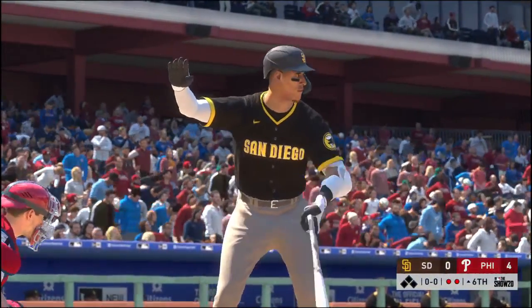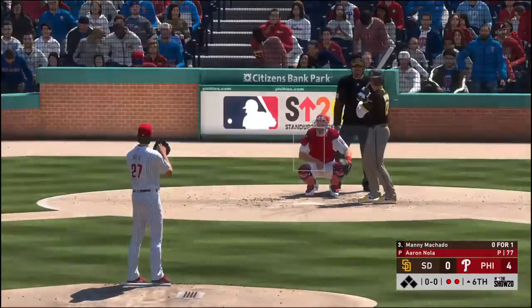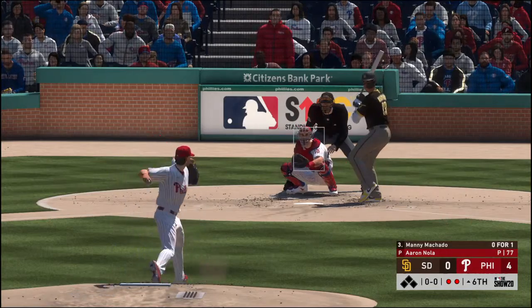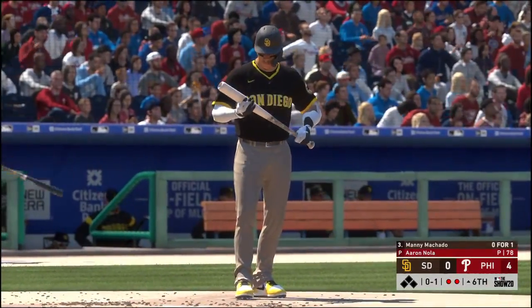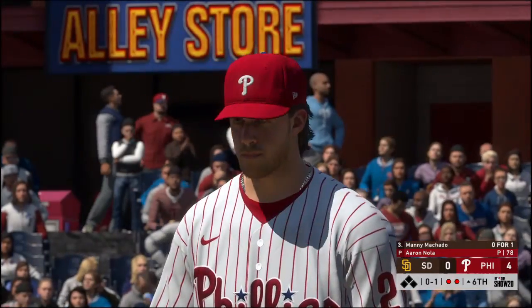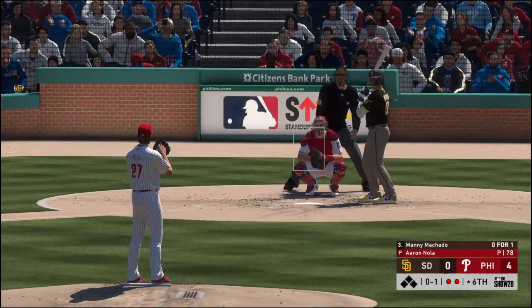And in steps Manny Machado. He was a ground out victim last time up. He's ready. Here's the first offering. That's a pitch he'd like to have back. You're not going to see very many pitches like that from a pitcher of this quality. I'm sure he'd like to have that one back to take a swing at it. 2 out, nobody on.